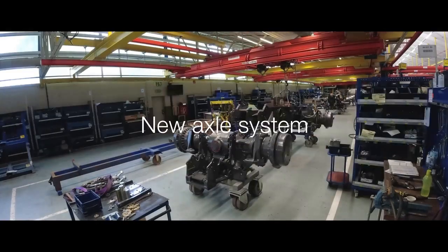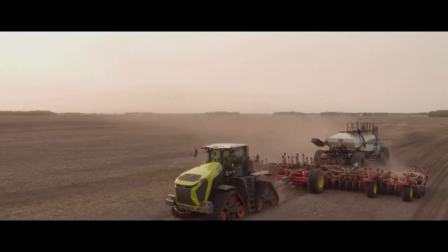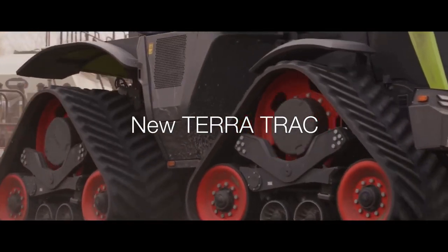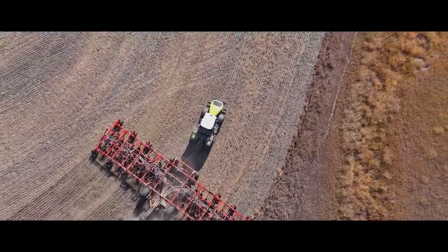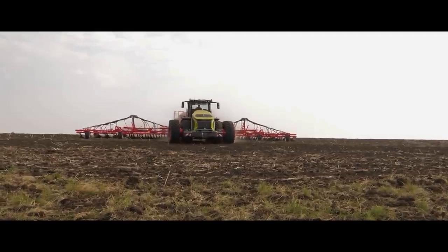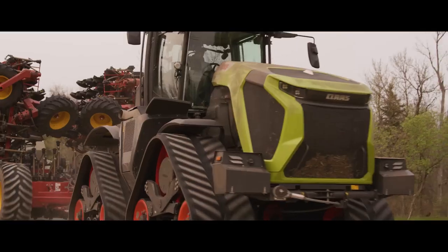Engineered in-house, a new axle system is as beefy as they come. Upgraded and designed to handle the higher horsepower and increased torque of the durable XERION 12 series. Where the rubber meets the road, your choice of 30 or 36 inch TERRA TRAC units on all four corners minimizes ground pressure, reduces compaction, dampens vibrations, and improves traction, allowing you to get in the field sooner and run longer. If wheels are what you prefer, massive 870 R42 duals are also available. At 40 kilometers per hour on tracks or 50 kilometers per hour on duals, both options ensure superior productivity.